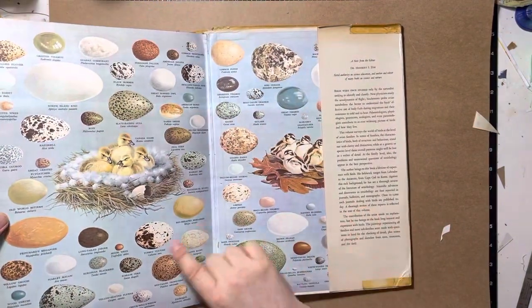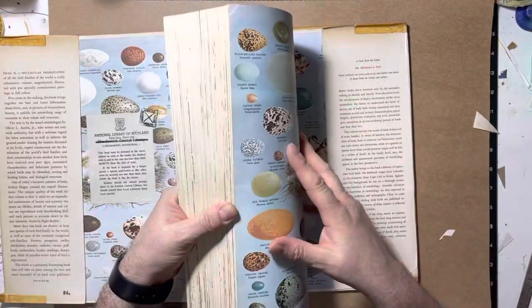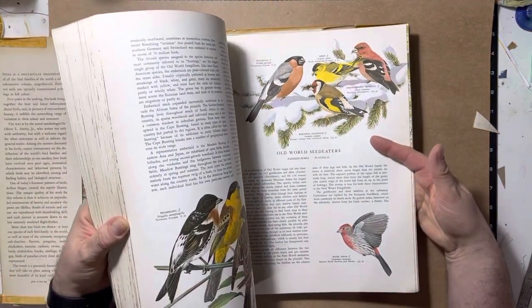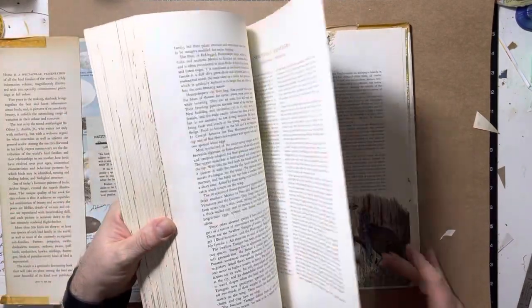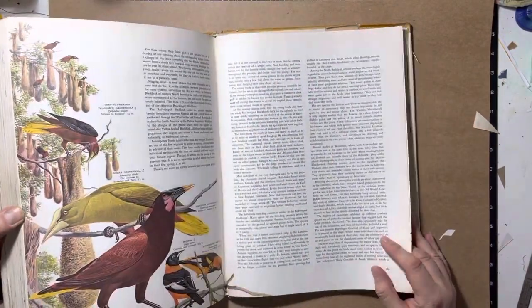So you can see these are the end pages. But this has just got lots and lots of lovely matte bird pictures, some lovely bright coloured ones, some big birds.